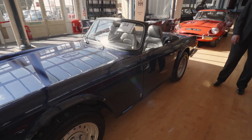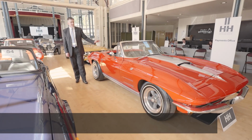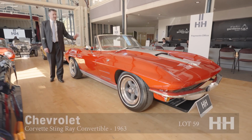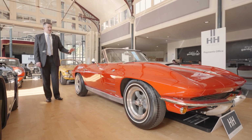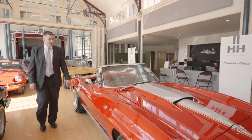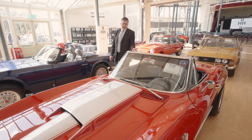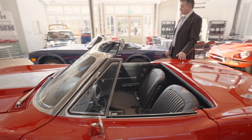As is this 1963 Chevrolet Corvette Stingray. This is from the first year of Stingray C2 production. It's got the desirable 4-speed gearbox. It was restored by a leading member of the Corvette Club UK, a former trophy winner. It's got the optional Stinger hood. So it's got a small block Chevy engine in it, so a very lively performer in beautiful condition.